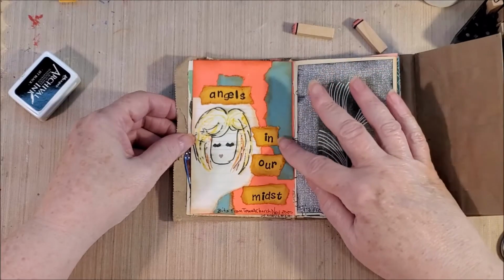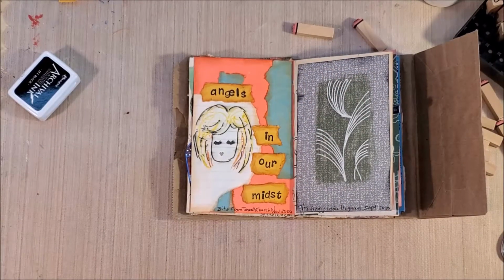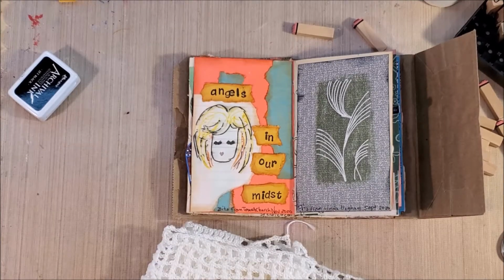So thank you, Teresa. Thank you for the lovely piece of lace. It's gorgeous. I can't thank you enough for that, and for the fun little bits that I got to put in my journal today.